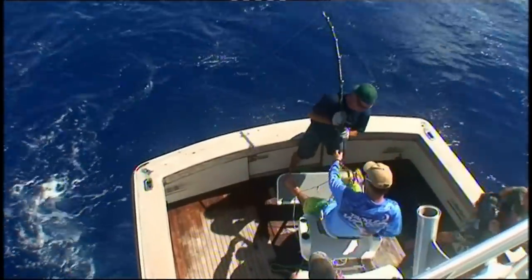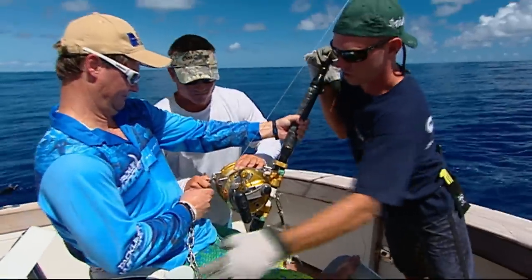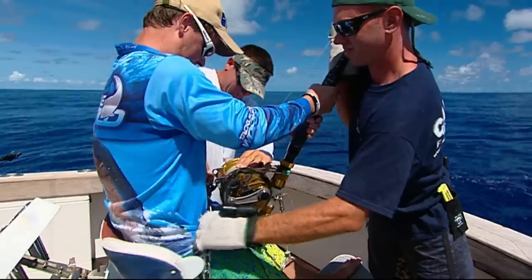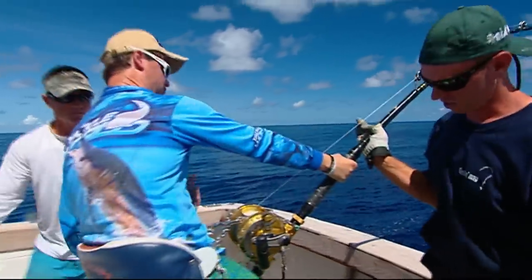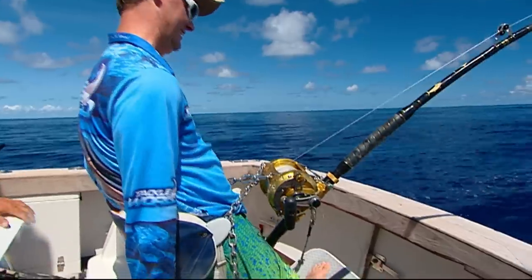Pressure comes on. Just cross the chains over, undo them. Watch the rod there, push it in the middle. Stand yourself up. Give us a stand up, mate. That's it. Well, grab it. Okay, that's a bit shorter. Hand on the reel.